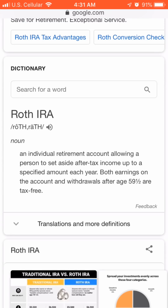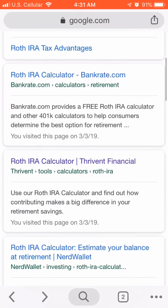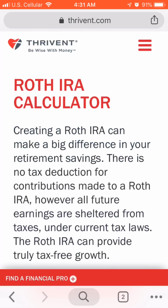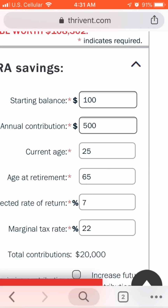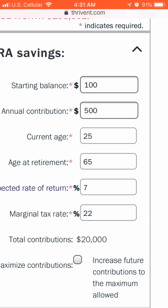Also, earlier I was looking up Roth IRA calculators. They all give a little bit different estimates, but I think this is the one I like the best here. Right now, let's see, what did I have in mind? $116. So we'll just do 100, that's fine. Annual contribution, we'll leave that at $500 a year.